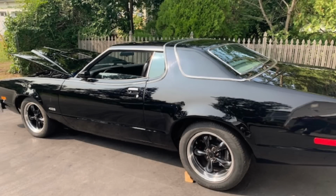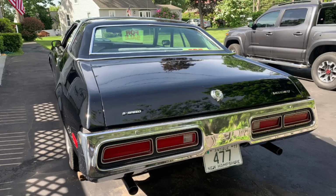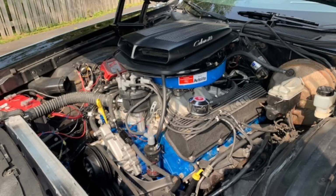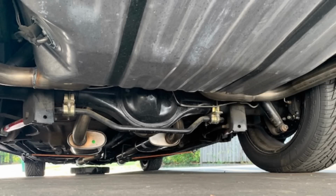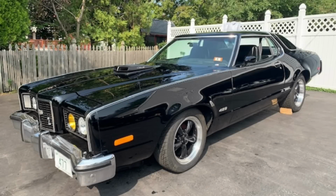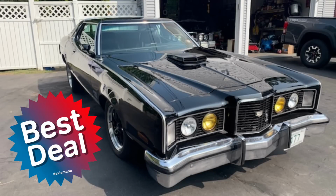Has a Tremec TKO 600 5-speed overdrive transmission. It has the shaker hood and intake, which both are fully operational. New dual exhaust. Has a 4-speed pedal assembly and steering column installed, as the factory would have done it. It has Moser Engineering Ford 9-inch rear Positrack rear end. Has new Moser axles, Wildwood 4-inch piston rear disc brakes, new fuel tank, new sending unit, and has a clean title in the seller's name. For all the work that's been accomplished versus the selling price, I think this is a very good deal, so I'm going to give it my best deal seal.